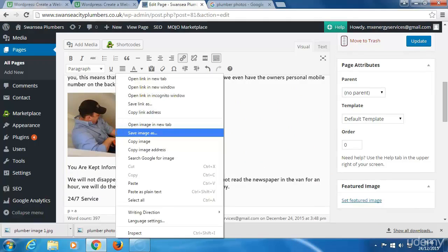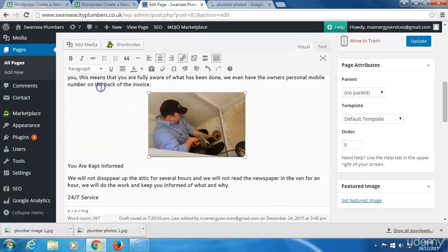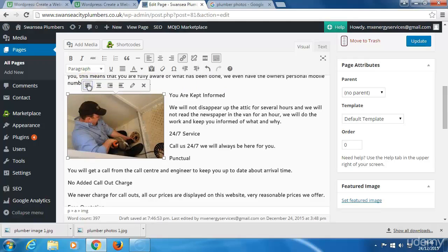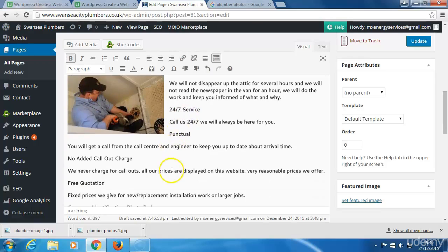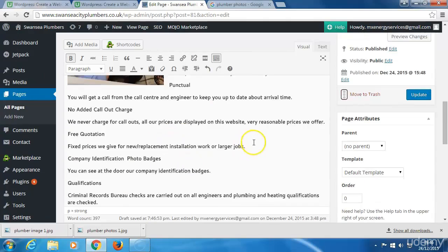Again, you can right click it, have a good look. Align left, align right, no alignment. We'll have a look left, there you are, we'll keep it on the left and we'll keep it that size. So basically, we've added that photo there. Don't forget to update.